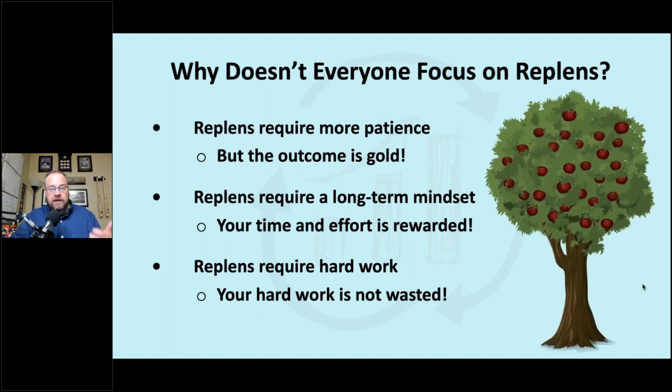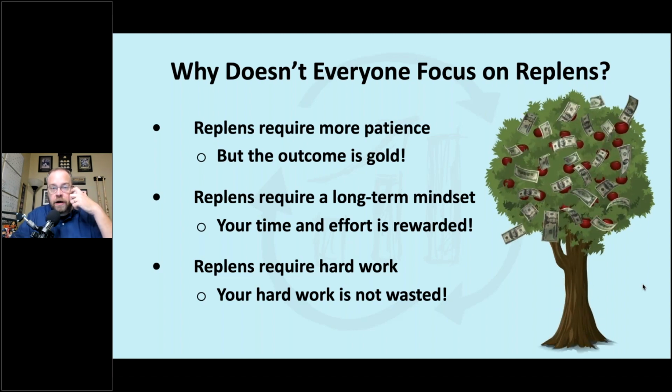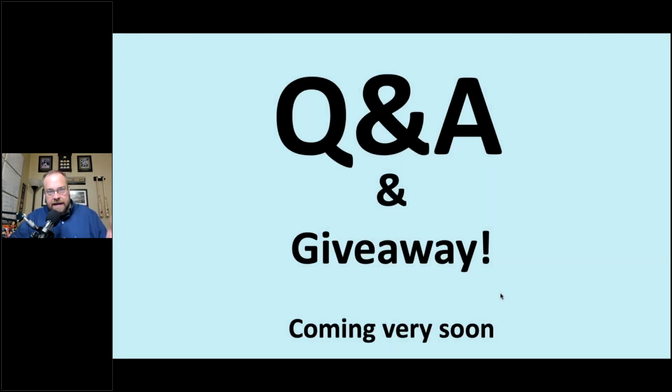If you want that tree, that replen tree that continually provides you with profits all year long, you plant one tree of one plush toy that you're able to find that provides amazing profits all year long. And then you have another tree that's a grocery item, and another tree that's a pair of shoes, and another tree that's a home and kitchen type of item, and another. It's just like you can start to have this huge orchard of money trees that are made because you are focusing on replens.